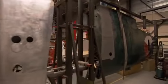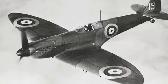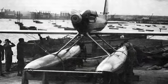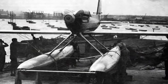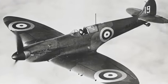Those thin wings with their strange elliptical shapes were also absolutely definitive of the Spitfire. Ultra-thin wings were a speed trick Mitchell had perfected in his Schneider races. But why the strange shape?